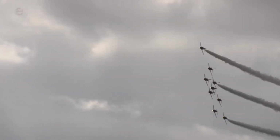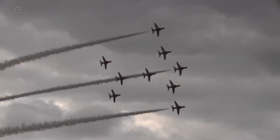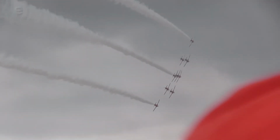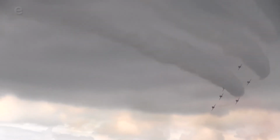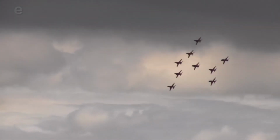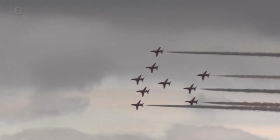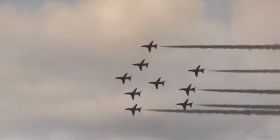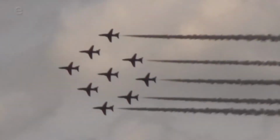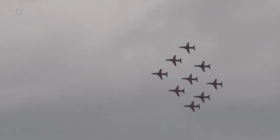Now, we have included that shape in the show this year to honour all of those who have secured the skies of the United Kingdom in the past and continue to do so in the present. I said already, it's not just about the pilots who work to secure our skies. That whole force of everybody in the Royal Air Force, air traffic controllers, air defenders, fighter controllers, everybody works to make sure that our skies are secure.